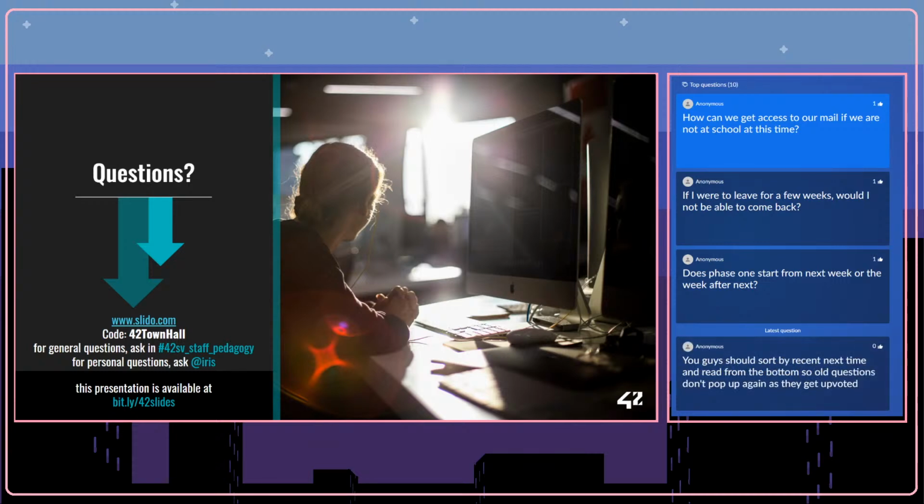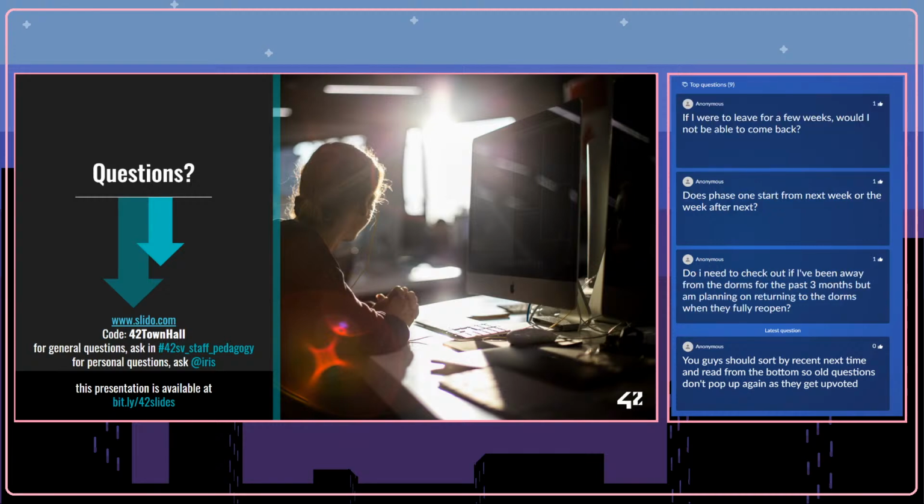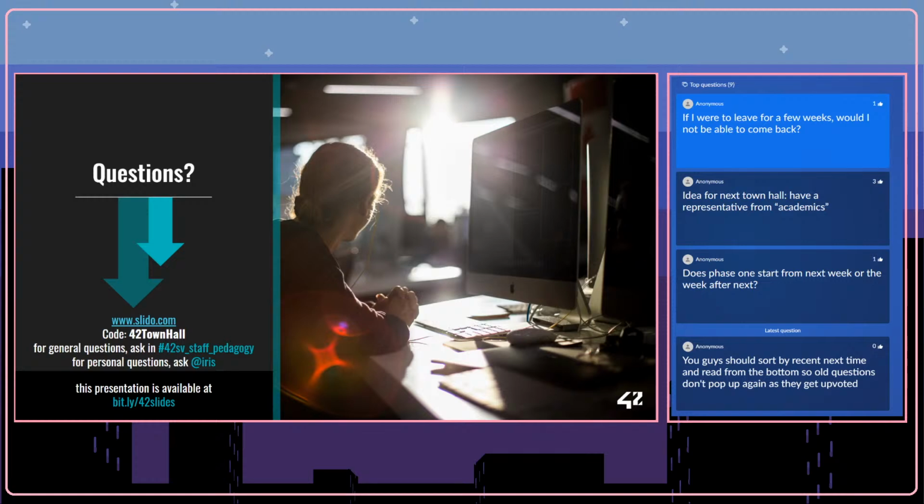If I were to leave for a few weeks, would I not be able to come back? Again, that was in the presentation. If you do leave the dorms, please let us know. Yes, if you go for more than 7 days, you cannot come back until we go into phase two and welcome dorm students back into the facility.